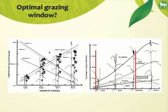So it adds more fiber, so more structural carbohydrates and lignin. And for most graziers, we want to have this optimal window, which I'll shift to the next one, that is pretty much between the leafy stage and just the heading stage. This is pretty much the standard optimal grazing window for cattle and sheep. However, if you look at the little graphs at the bottom, the protein and the non-structural carbohydrate are at their peak, which could potentially be a bit dangerous for horses.